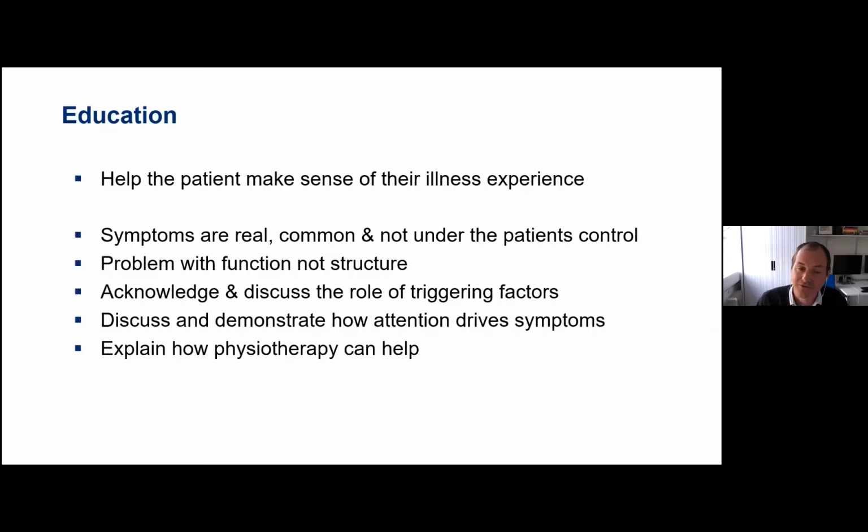And sometimes it's important to say that these symptoms are common, because most people, when they first get this diagnosis, they've never heard about it. And sometimes they feel like they're the only person in the world with it. And so just sort of highlighting patient resources and charities is a useful way to make that point.